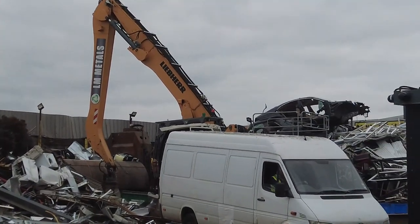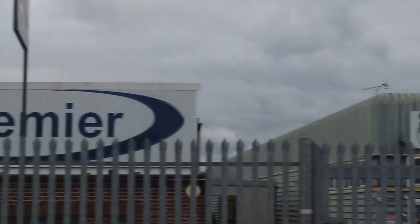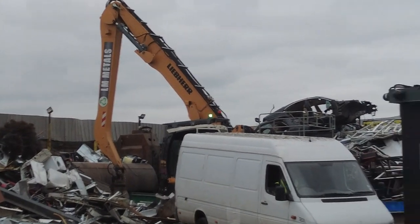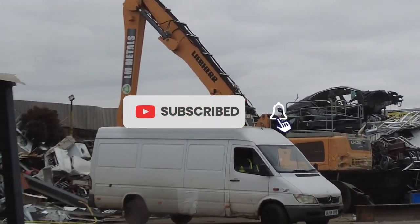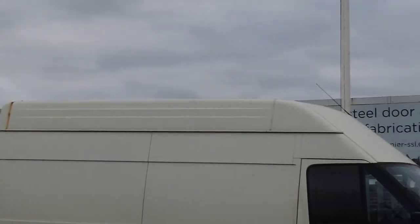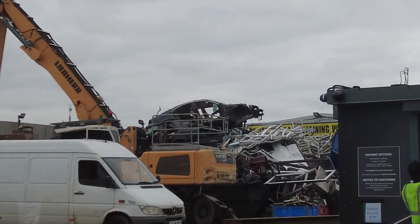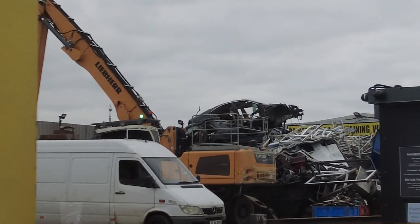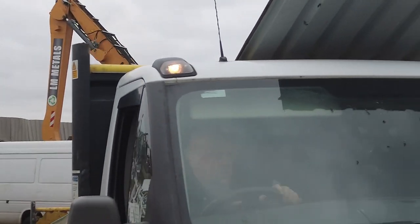It's actually quite a tidy yard, for scrap yards. There's nothing like metal out on the sides or anything like that. Just get out this way. The guy coming in, dropping stuff off. He's got loads of stuff he's dropping off here. So loads of scrap metal, the guy's dropping off.